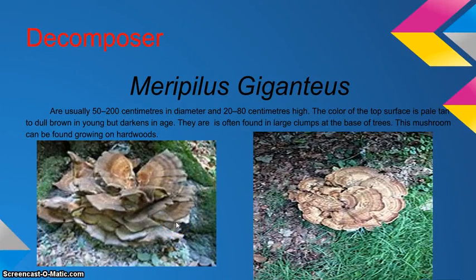The decomposer, the Meripilus giganteus, is usually 50 to 200 centimeters in diameter and 280 centimeters high. The color of the top surface is pale tan to a dull brown when young, but darkens in age. They are often found in large clumps at the base of trees. This mushroom can be found growing on hardwoods too.